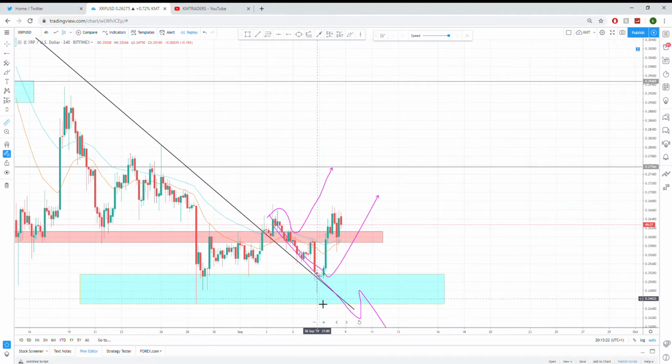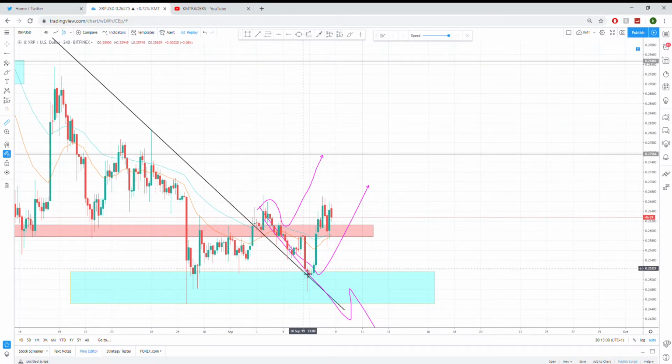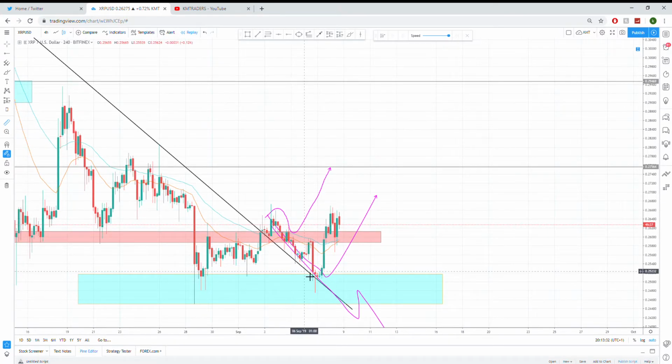huge psychology wick here. Just a quick tip: if you see a big wick like this, the tail to the downside and a small head at the top, what that means is the market has basically pushed price from the opening of this candle all the way down, and buyers have just come into play with huge pressure to the upside. So therefore there is a lot of bullish momentum in play right now, and it closed all the way back to the original opening price, and that created this candle formation.